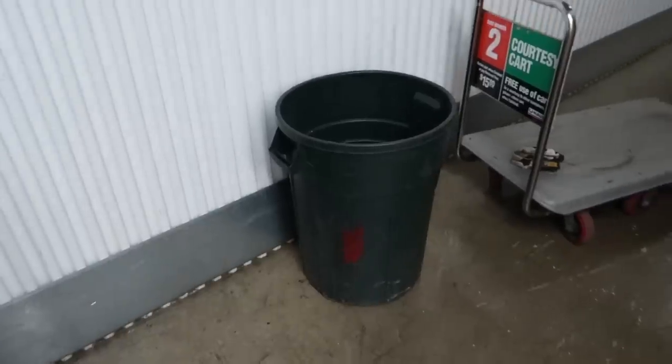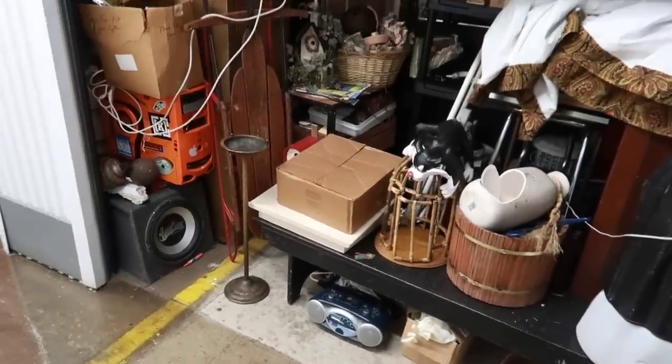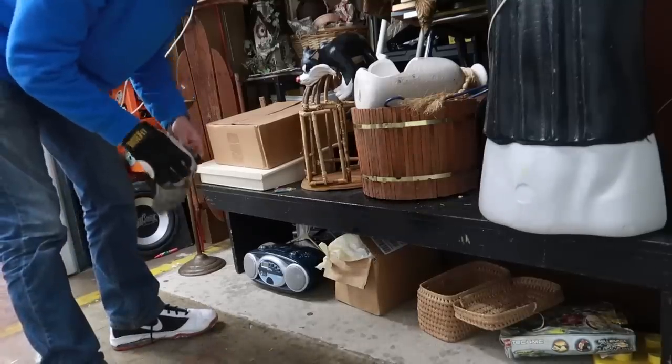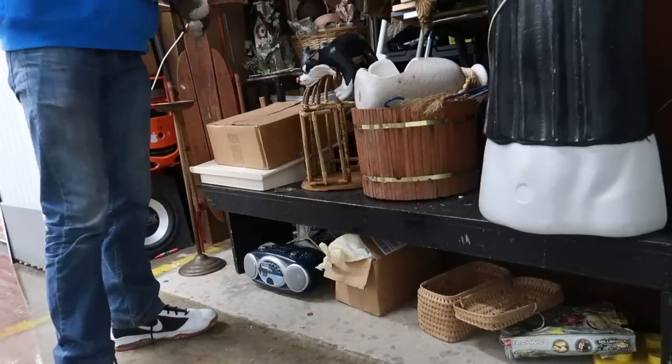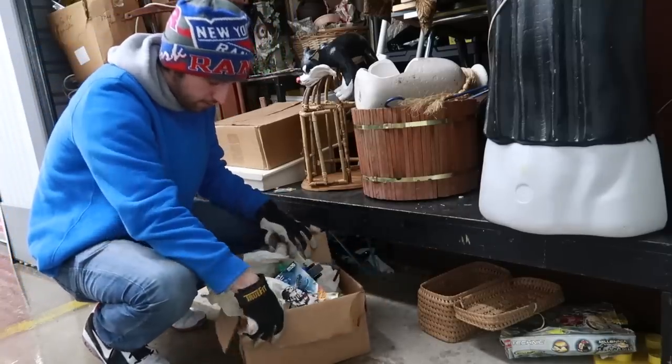I did bring a trash can, so let's start figuring out what gets donated, what gets trashed, what gets saved. I do have another bin. There's no bins in here, that's what it looks like. We have no bins. We got some boxes.